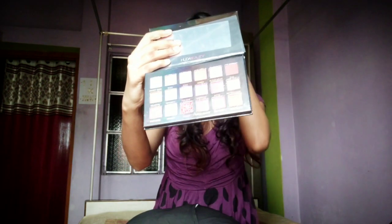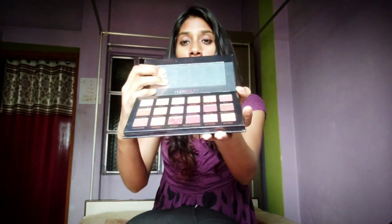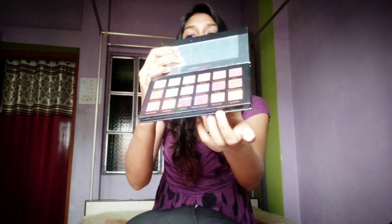As you can see, guys, the outer packaging looks like this. You can see all the shades of this eye palette. See, all the shades in this are creamy, textured, and highly pigmented. And there are glitter shades also. So this is all about the eye palette.